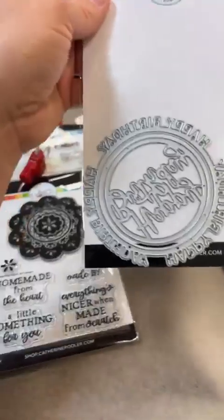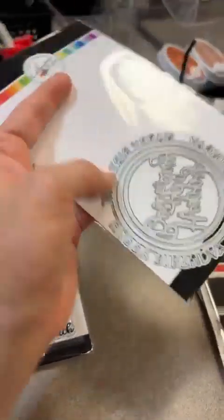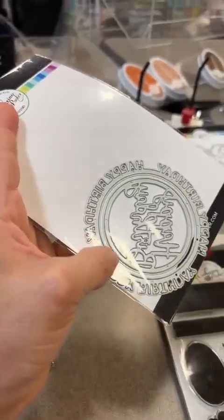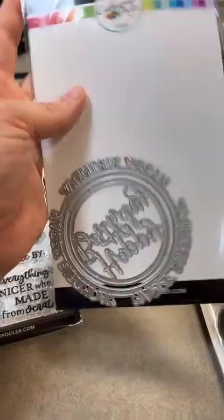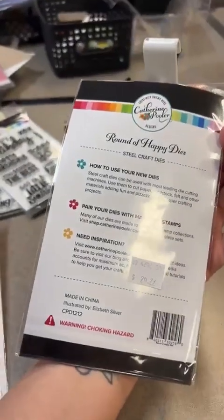Next one is a die. This one's a cute little die. So it's a circle die, and it's got happy birthday in the middle. You can kind of see the big happy birthday, and then circle happy birthdays all the way around. This one is called, what is it called? Round of Happy Dies.